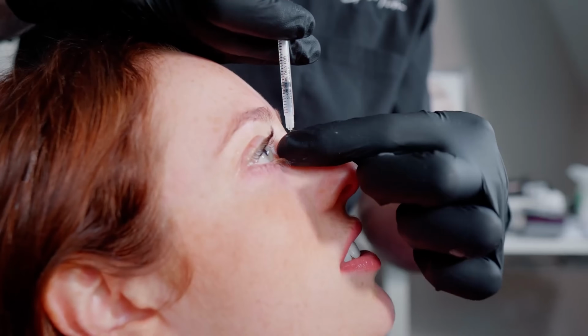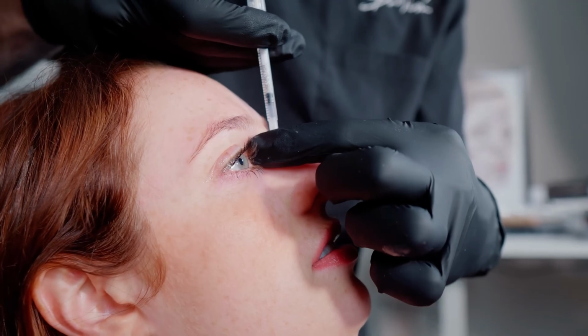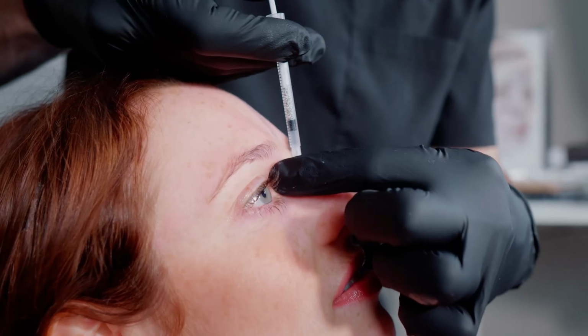Does using a BD actually alter the result? I don't think it alters the result, but it gives you more certainty when you're injecting about exactly how much you're injecting. Because one of the problems with these devices that the product comes with is that you're often looking from different angles. So if you imagine looking down with the needle from this position, it's actually even harder to see how much movement there is in the plunger. So what you get as an injector is a greater degree of certainty with how much you're injecting.